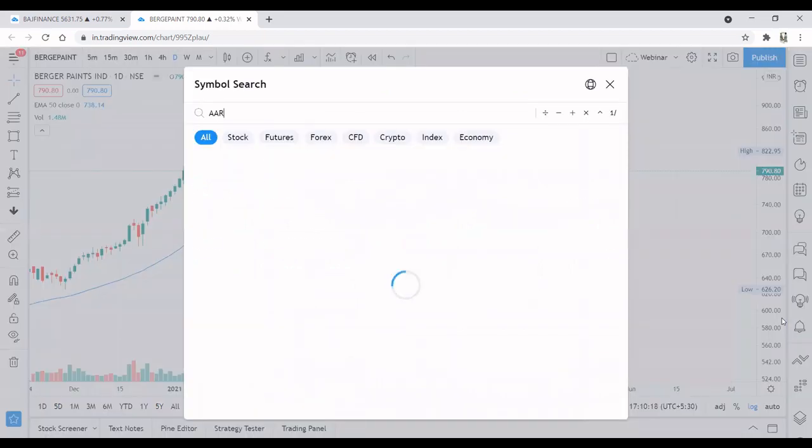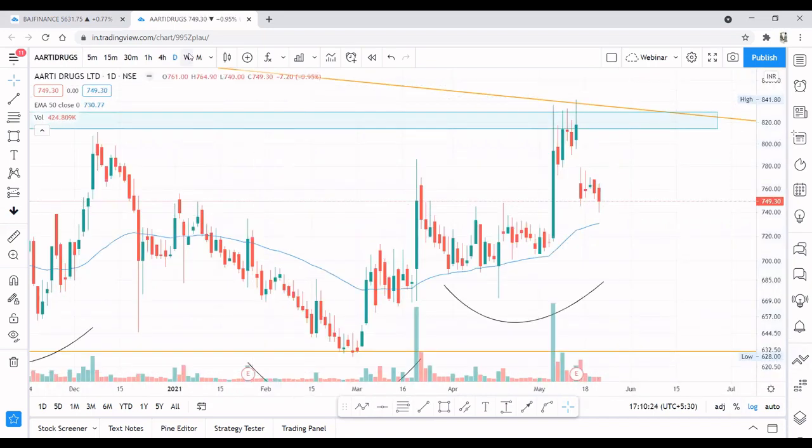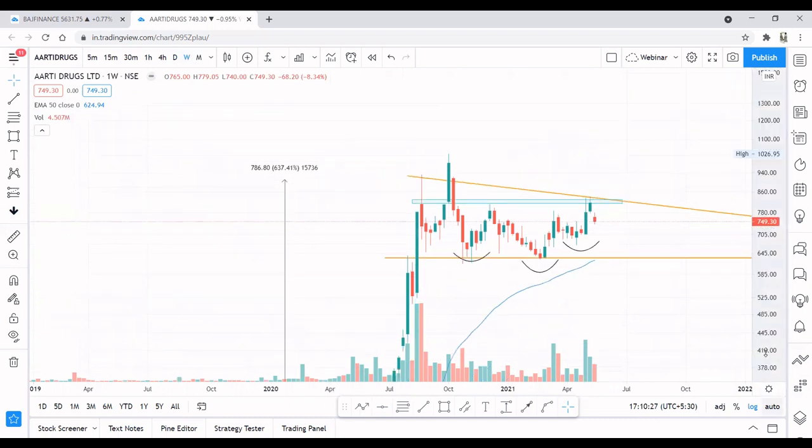Next is aartidrugs. Aartidrugs hasn't given a breakout here and it has also posted bad numbers. So you can look to add near 700 levels with a small stop loss of 670, and then you can look to add once it gets into momentum above 830 levels. So it's currently in a consolidation, so there's no worry here.